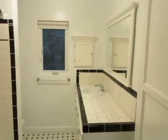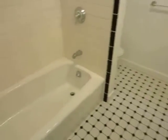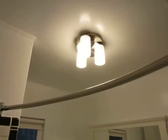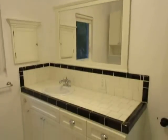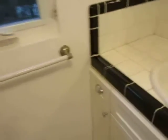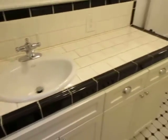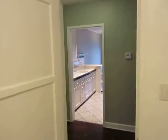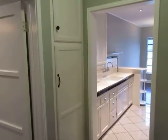Very nice bathroom with beautiful tile work, a tub and shower, plenty of space in here. New light fixture up above, large window, lots of counter space. New window in here. Everything is really in pristine new condition. You really have to see it in person to truly appreciate it.